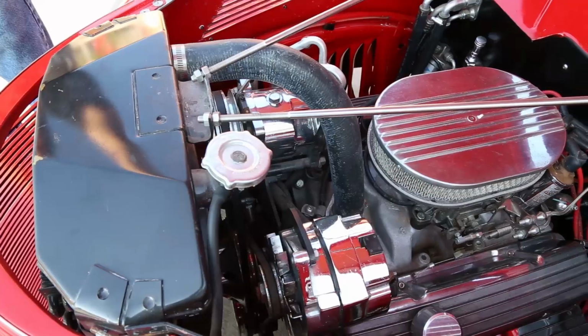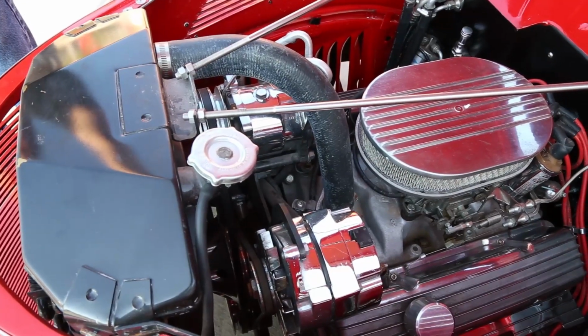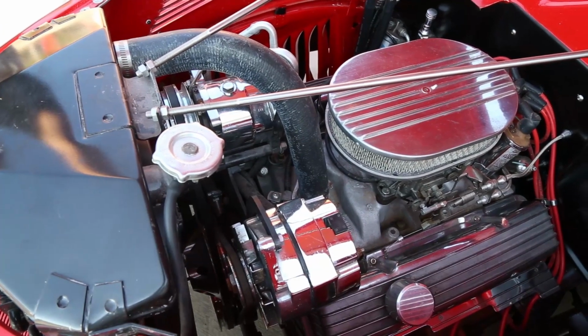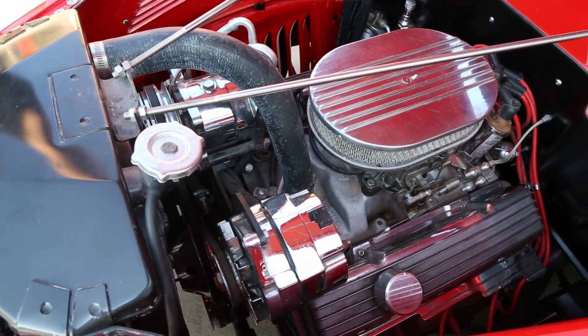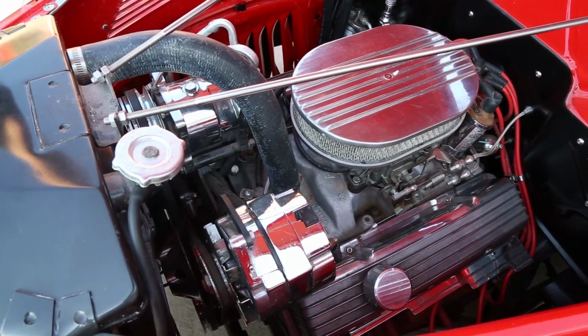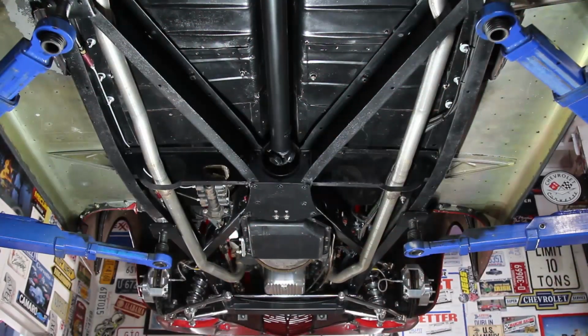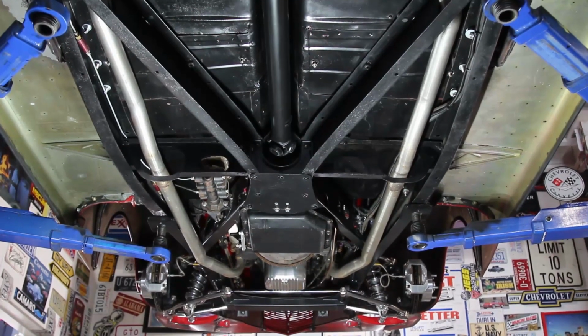The power comes from the 350 Chevy engine that's set up with 4-barrel carb and dressed with the fin valve covers and air cleaner. You'll also notice it has a polished alternator and compressor. Along with having 4-wheel disc brakes and AC, it also comes with rack and pinion steering. When you look under it, we can see all of the floors and frame are solid.